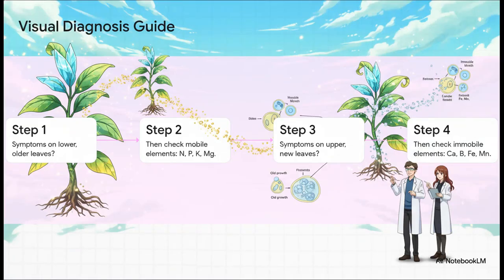And here's a super simple but incredibly powerful rule of thumb for when you're out in the field. The location of a symptom tells you a story. So if the problem is on the older, lower leaves, the plant is actually moving a mobile nutrient from that old tissue to its new growth. But if you see it on the new, upper leaves, it's an immobile element that the plant just can't relocate. It's a quick, logical way to start your diagnosis.